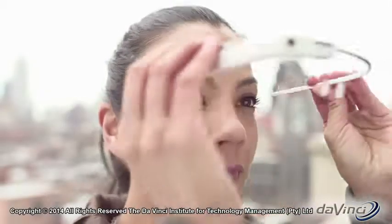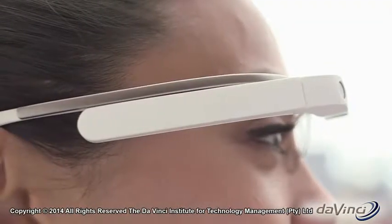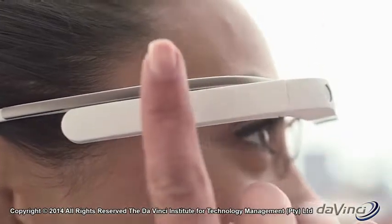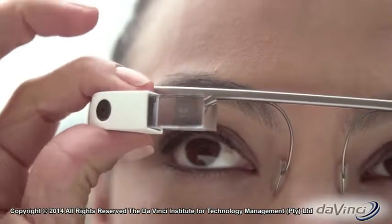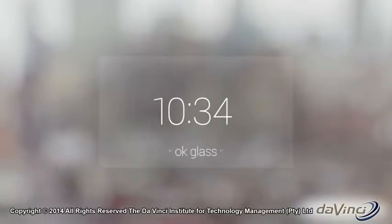Here are the basics of how to use glass. This is your touchpad. It runs from your temple to your ear. Tap the touchpad to wake up glass. You should see the display above your line of sight. Adjust it to see everything. The home screen shows a clock.